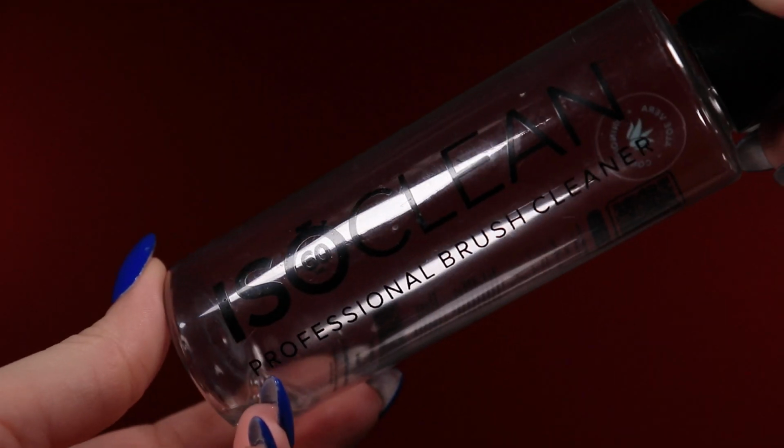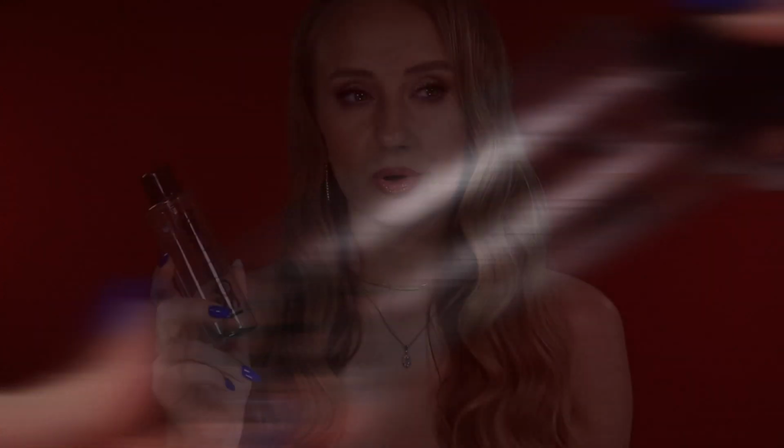By the way, we are going to have one single exception, the Isoclean Professional Brush Cleanser. It's a good product in case you need to clean your brushes quickly. And if you're a makeup artist and you need to not only clean your brushes but also sanitize them, it's a good choice. I've already tried a couple of products like this, from Sephora, if I'm not mistaken, and probably Art Deco, but I'm not quite sure. And this one is far better.